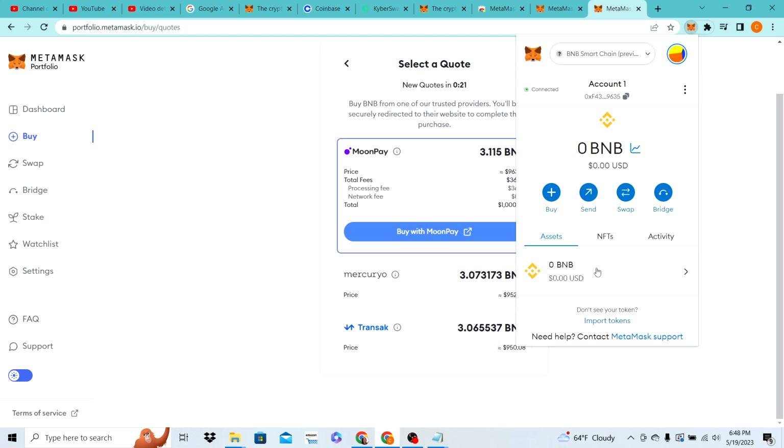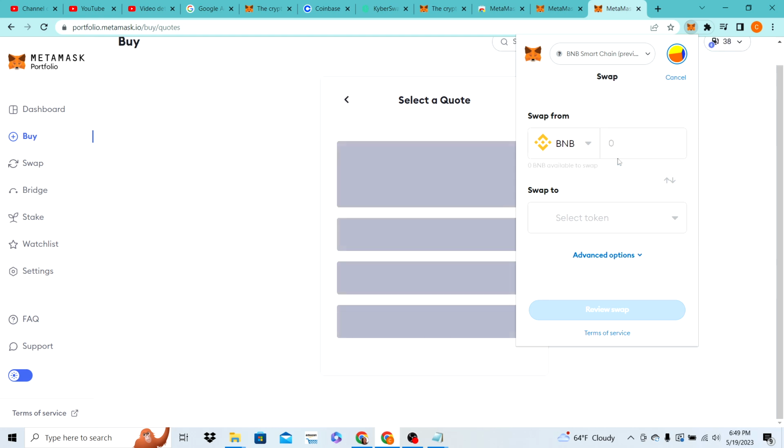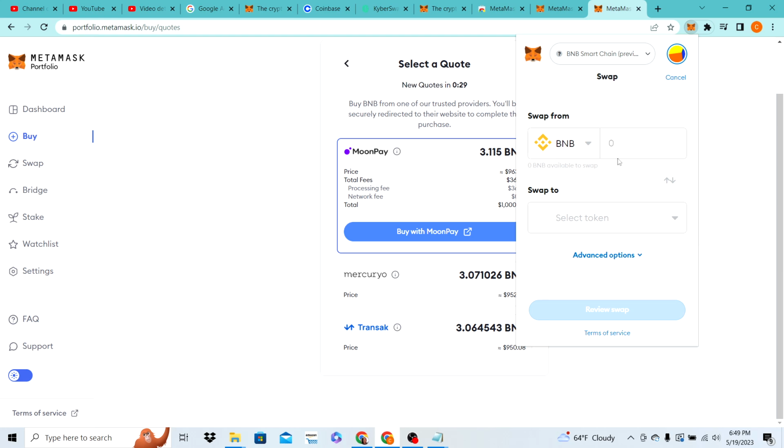Now all you have to do is once you have that BNB in there, you want to hit swap. And you're going to swap out roughly whatever amount. The example we're using is $1,000. Oh, that's right. It's in BNB. So you have to know what BNB is equivalent to in dollars. So let me figure that out real quick.